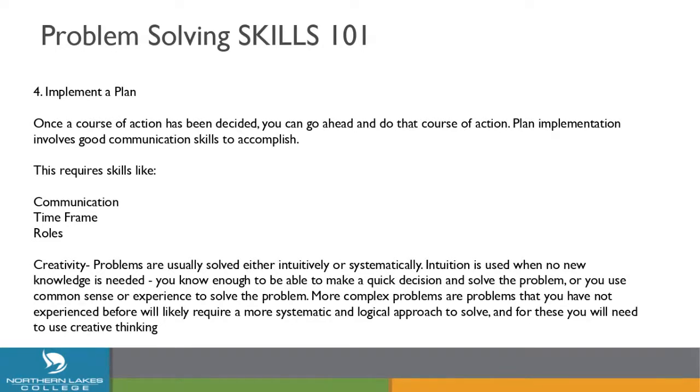Creativity. Problems are usually solved either intuitively or systematically. Intuition is used when no new knowledge is needed. We know enough to be able to make a quick decision and solve the problem, or use common sense or experience to solve the problem. More complex problems are problems that you have not experienced before. They'll likely require a more systematic, logical approach. For those, you will need to use creative thinking.